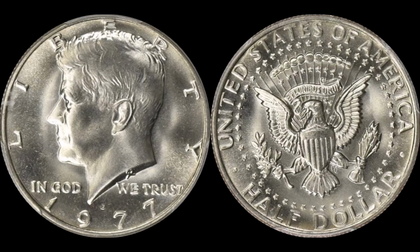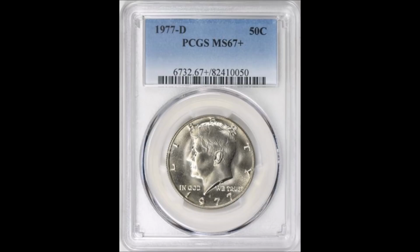31,449,106 total pieces during that time. In terms of grading, PCGS has assigned only one coin as a Mint State 68. That particular example, by the way, has never seen the open market, but PCGS has a guide value on this coin in this grade of $4,000. Okay, so there's one in existence, never made available to public sale.